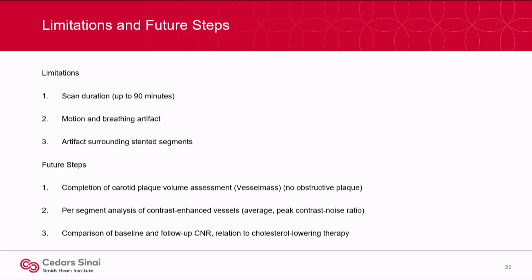But future steps I'm currently undertaking include more quantitative measures of the carotid plaque, and hopefully learning more from this group about machine learning. Of course, the tracing for the per-segment analysis takes a long time, as we try to understand how we're going to measure the average signal ratios versus the peak contrast-to-noise ratios. And then we're also trying to see if this is really something real, when we compare baseline and follow-up.